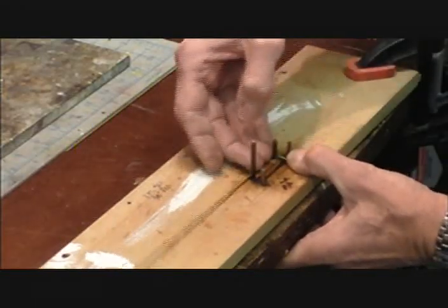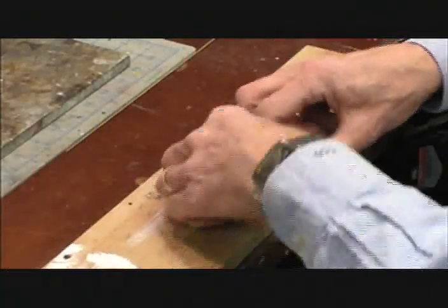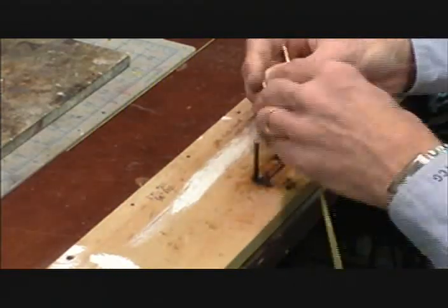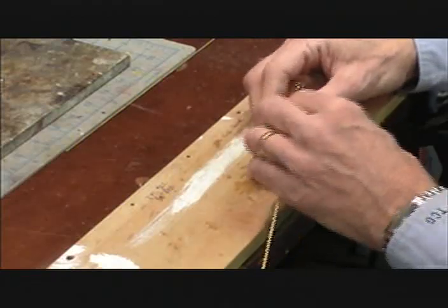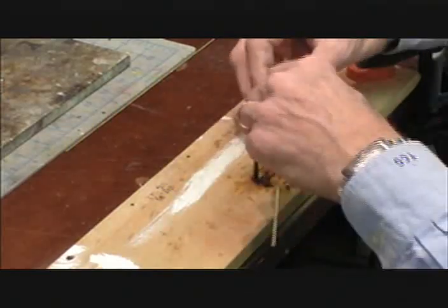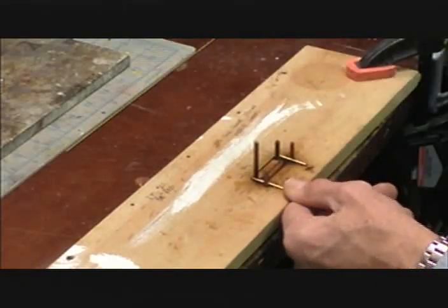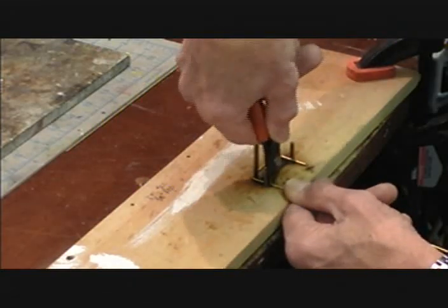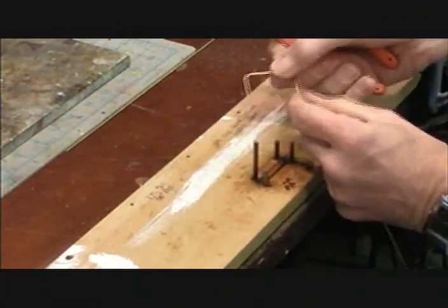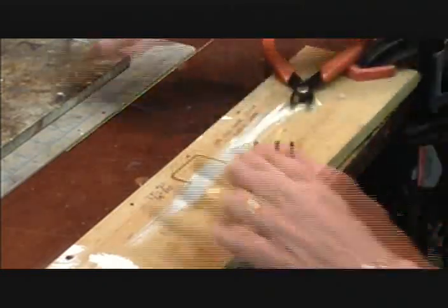So I'm going to take it, I'm going to bend it around here. And then bend it around this one. Take it out, make sure it's nice and straight. And then I'm going to just take my little flush cut nippers, and I'm going to cut it off. But when I cut it off, I'm going to cut it off right at what I call my ground line, which is right here. Okay, now that just gives me the top part of the fence without the rungs in it. So I've made a couple of them here.